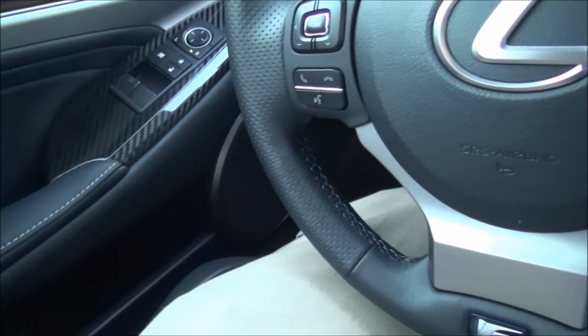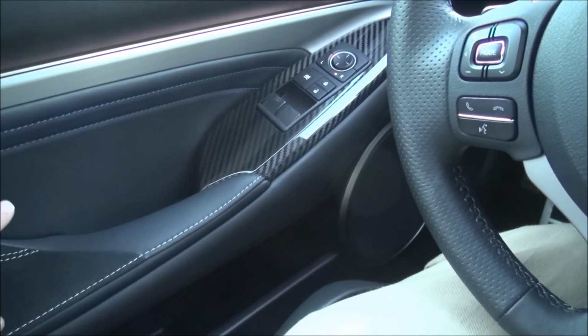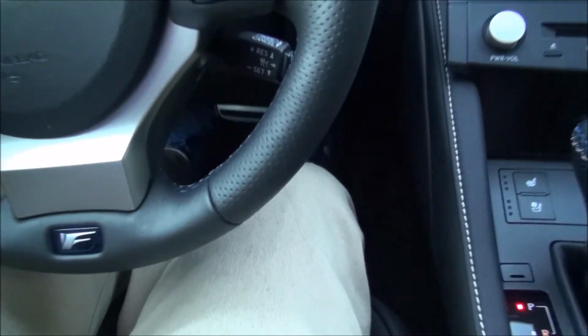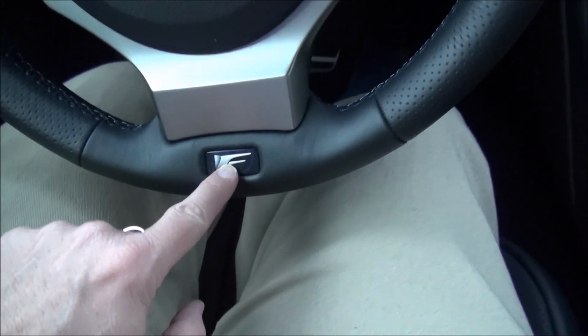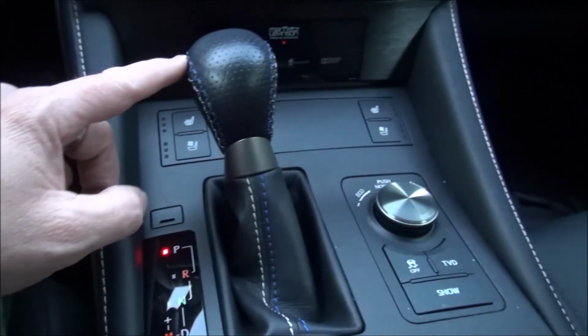and of course you have the Lexus F. Their signature color of the F Sport is the blue, so you have blue stitching here. You've got a bit of blue stitching on the steering wheel. You've got your F badge there, and you've got some blue stitching here on the shift lever.